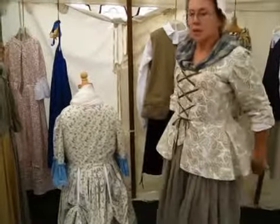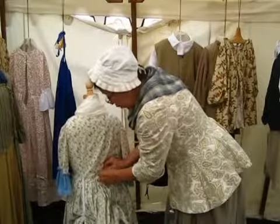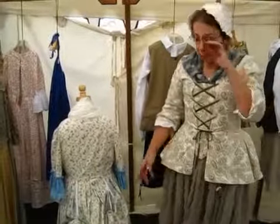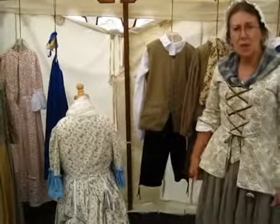But then that exposes her petticoat. Her under petticoat, she may have another fancier petticoat over top of that one, if she wanted to show off, if she had something with some nice little lace on the bottom of it to make it a little fancier. Oh, so she wouldn't mind showing off. No.